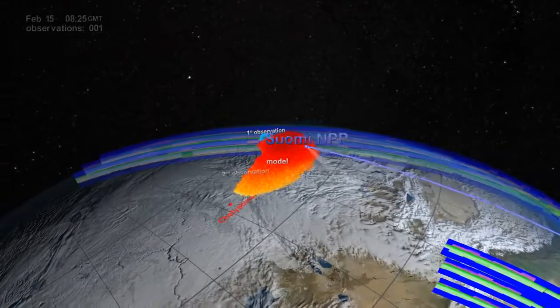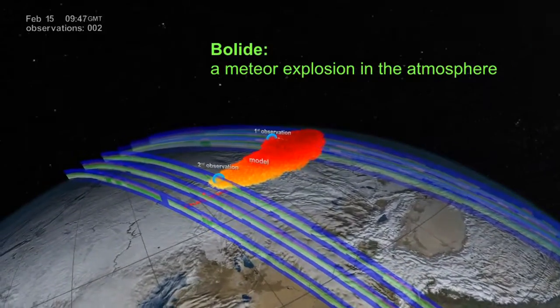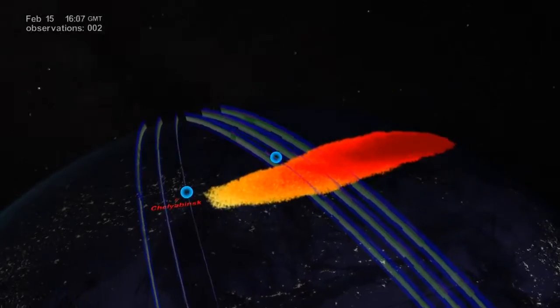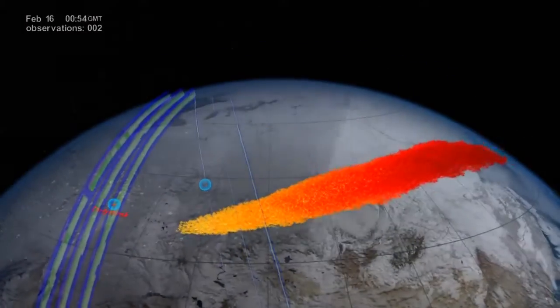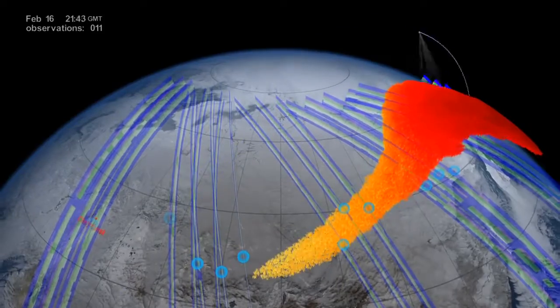When OMPS made its second observation, back at Chelyabinsk, nearly 5 hours after the bolide, there was still evidence of the plume at a lower 30-kilometer altitude. On February 16th, one day after the bolide, the OMPS instrument detected the far end of the plume even further at 1,700 to 4,300 kilometers eastward from the explosion.